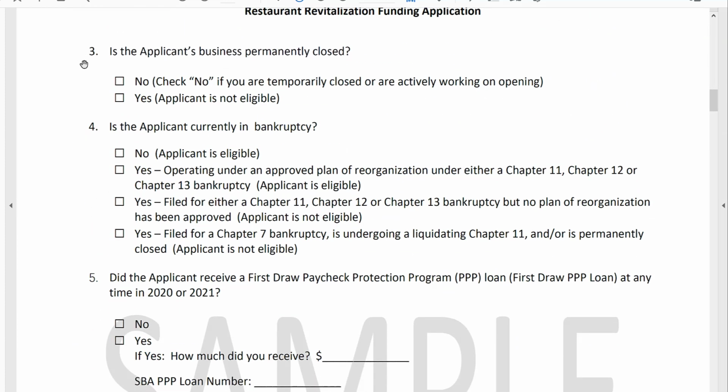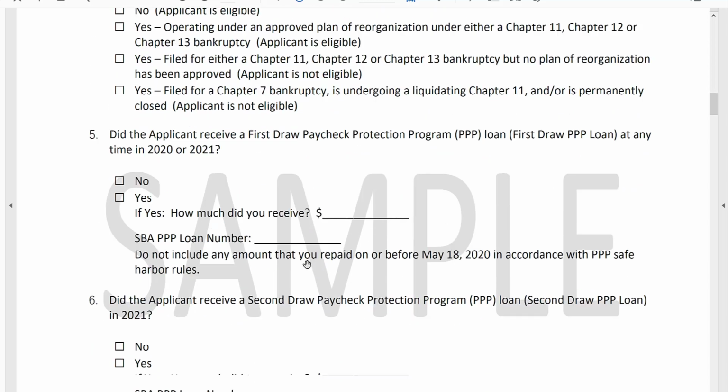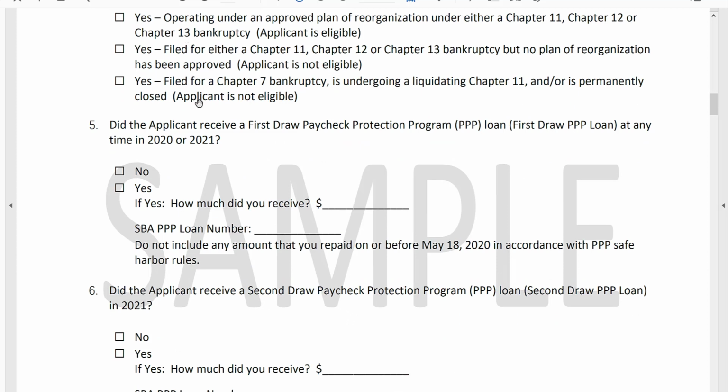And then this is where we get into closed or not closed, bankruptcy or not bankruptcy. So are you permanently closed? If you are permanently closed, you are not eligible. And are you currently in bankruptcy? If the answer is yes, and you are under a reorg, you are eligible. If the answer is yes, and you have no plans to reorganize, then you are not eligible. And if you're a Chapter 7 bankruptcy, undergoing a liquidating Chapter 11, or permanently closed, you are not eligible. We mentioned that earlier in the video as well, but you will have to certify to those things.